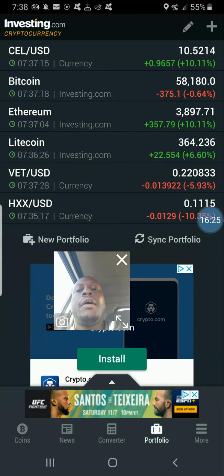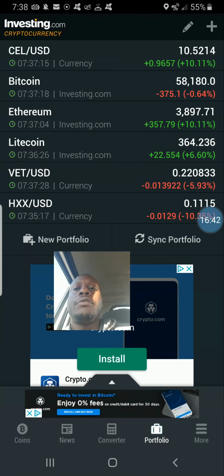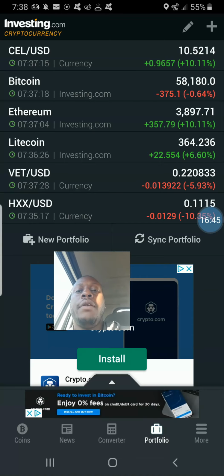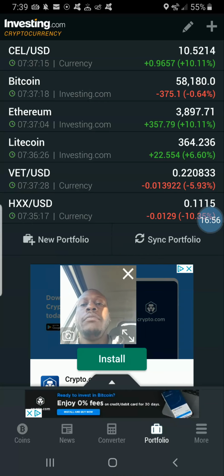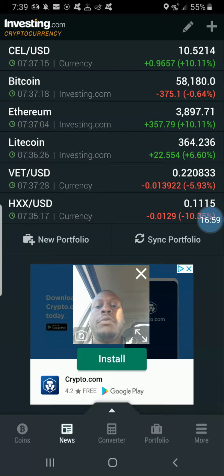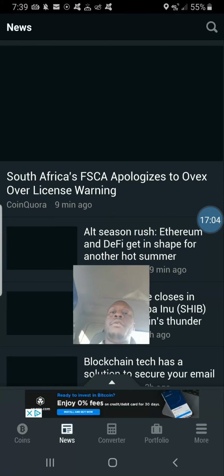So these coins, I don't have any Celsius, but I do have the Celsius app. That's the app where you can actually get a loan on your crypto. I actually forgot that they had a coin, but you can actually get the Celsius coin. Bitcoin, as you can see, Ethereum, Litecoin, VET was something that I was going to get, and Hex was another one, but I didn't. I got the VET and I cashed out of VET when it went up, and I went into something else. It's just an app you can use for news, a converter, and to look up different coins. If you just want to watch a coin, you can put it in there and just watch it.